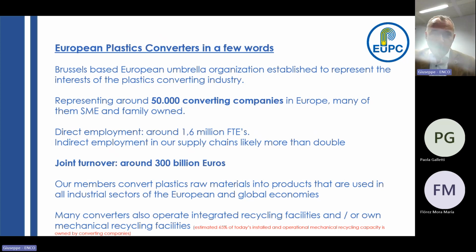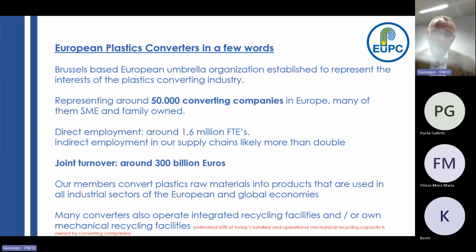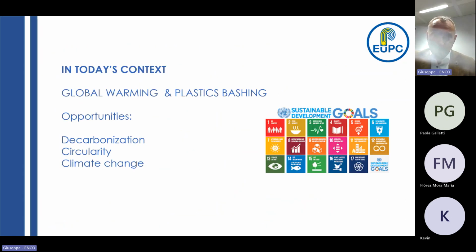To make it clear, our members convert plastic raw materials into products, and they are used in all industrial sectors, both in Europe, and some of our members are also supplying the global economies. Less known is that many converters also operate integrated recycling facilities and have invested in mechanical recycling facilities. An estimated 65% of today's installed capacity is owned by the converting industry.